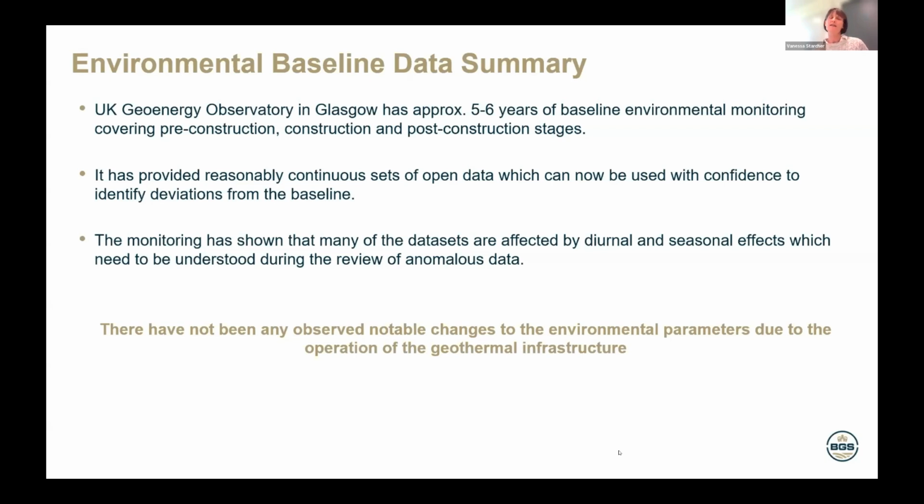On the really plus side, through all this time, there have not been any observed notable changes to any of the environmental baseline monitoring parameters due to the operation of the geothermal infrastructure.